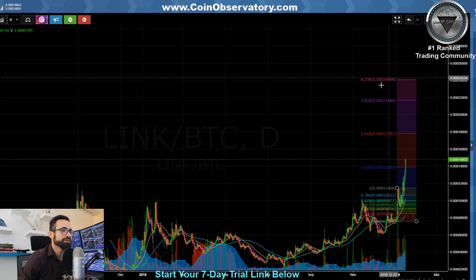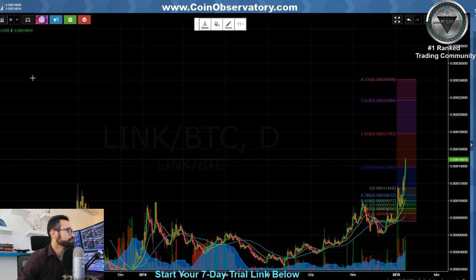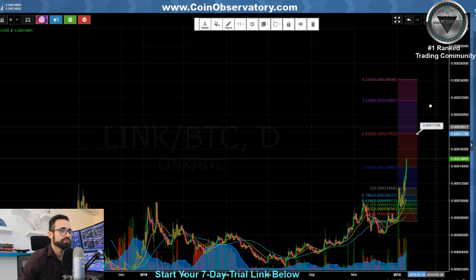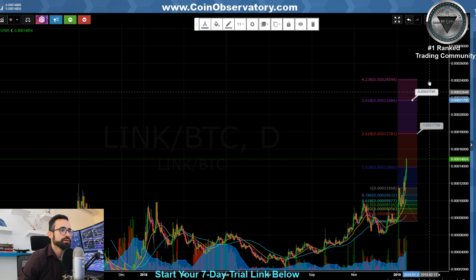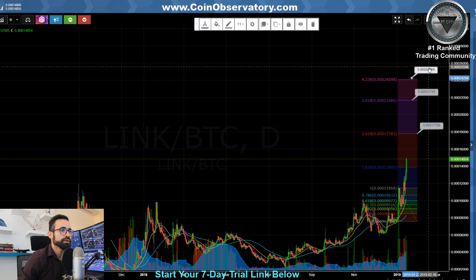I'm not saying it's gonna hit all these 4 targets. But if you're in LINK with us, and we passed T5 and you don't want to profit take T5, here's some new T1, T2, T3 to play the big swing.